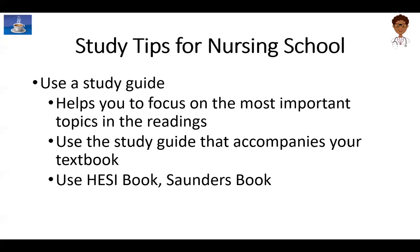Especially if you're in a class like pharmacology where the instructor will cover 7 chapters in each class setting, right? That's a lot of information. So if you use a study guide, that can help you focus on the most important things. What are the most important things? Well, that study guide is going to help highlight it.